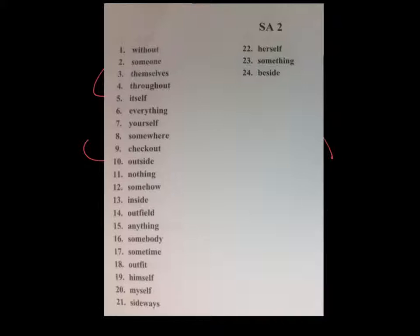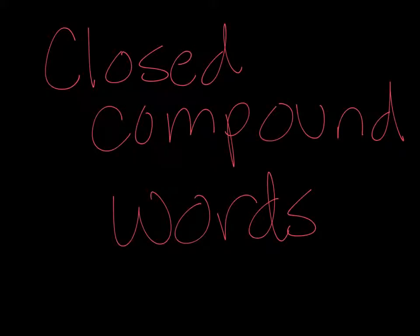To be specific, these words are called closed compound words. So let me write that down for you here. Closed compound words are two words that are unique and they are joined together. They don't have a space between them, and they are the type that generally come to mind when we think of compound words. So all of these are examples of closed compound words.